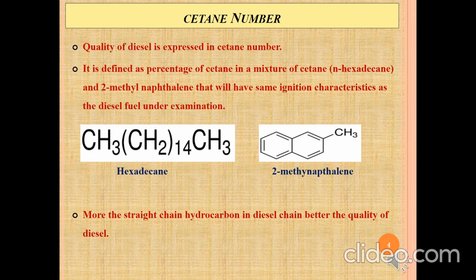It is defined as the percentage of cetane in a mixture of cetane, that is n-hexadecane, and 2-methyl-naphthalene, that will have the same ignition characteristics as the diesel fuel under examination. For n-hexadecane, the cetane number is fixed as 100, whereas for alpha-methyl-naphthalene or 2-methyl-naphthalene, the cetane number is fixed as 0.